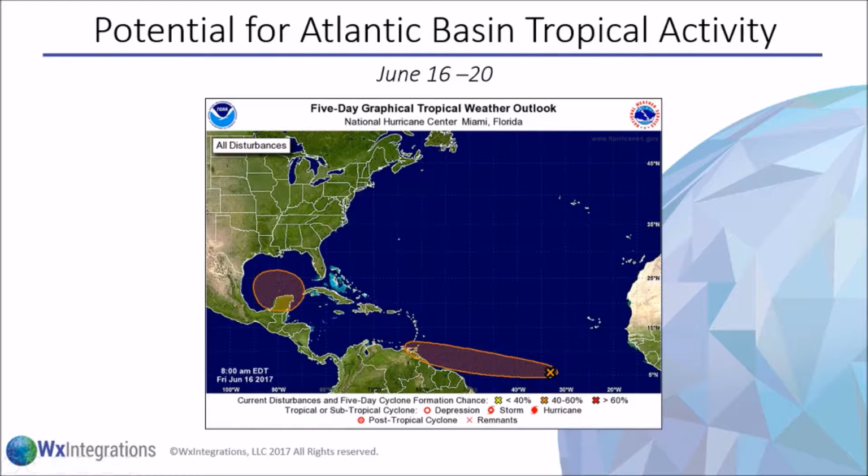Both areas have about a 60% chance of seeing tropical development. So if you live in the Gulf Coast, I really recommend you continue to monitor for this first storm system. This one that's going to be in the southern latitudes, it could really impact anywhere. So just continue to watch, but this one's going to be several days out before we really start to see any impacts, if it even impacts the U.S. and develops.